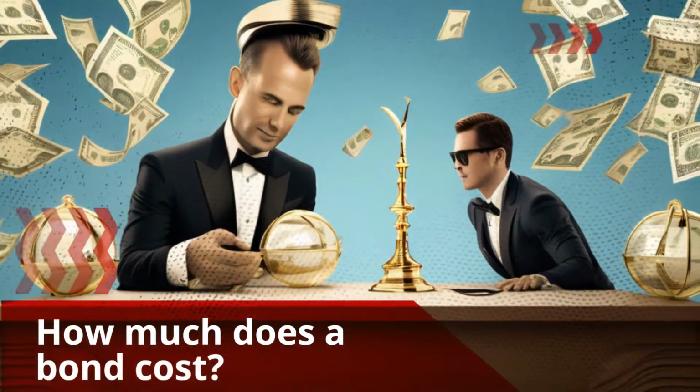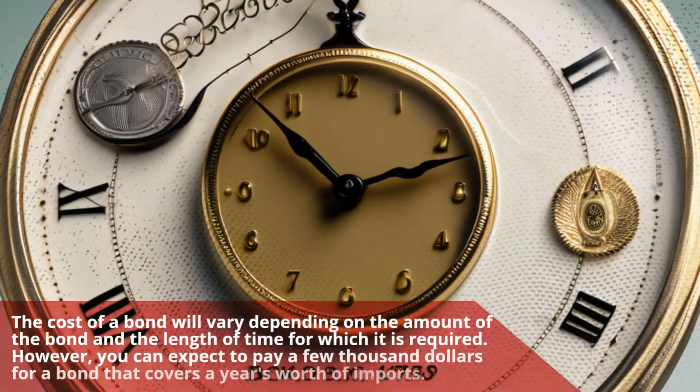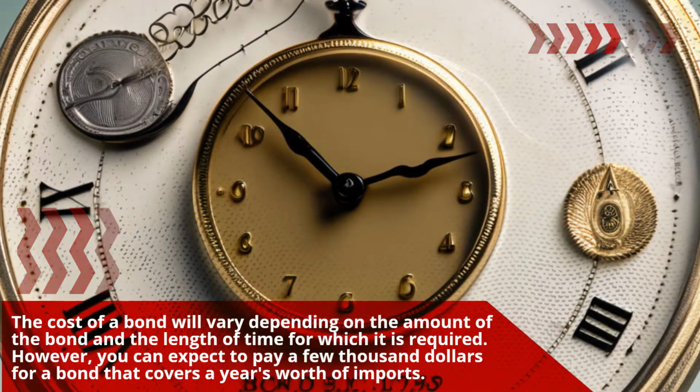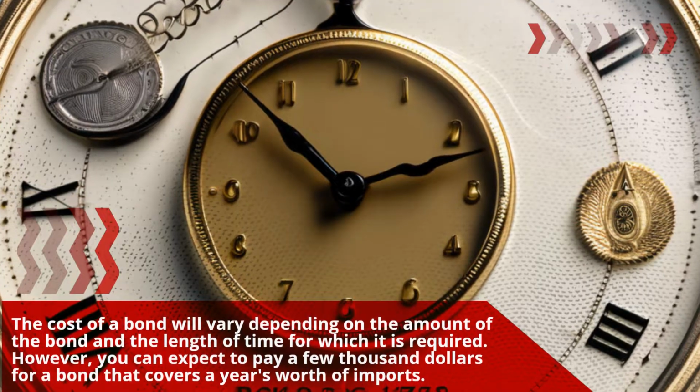How much does a bond cost? The cost of a bond will vary depending on the amount of the bond and the length of time for which it is required. However, you can expect to pay a few $1,000s for a bond that covers a year's worth of imports.